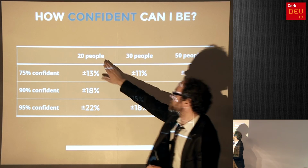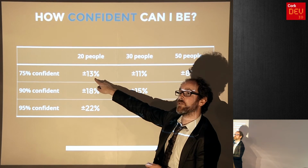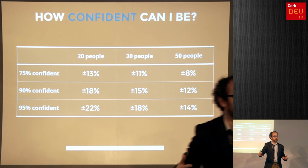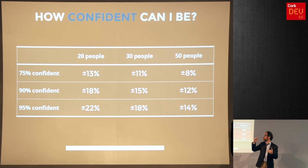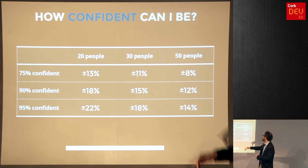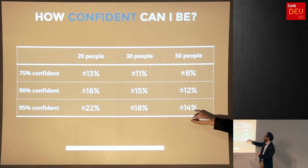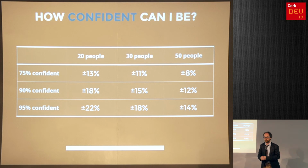So if you ask 20 people, you can be 75% confident that you're plus or minus 13% on whatever they say. So if you say 60% of people liked the new website, then if you ask 20 people, you can be 75% confident that it's within 47% and 73% of people like the new website. And of course, the more people you ask, the more accurate you can be, and the higher you can say you can be 95% confident you're plus or minus 14%.